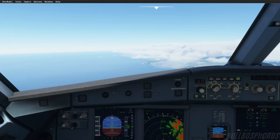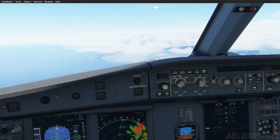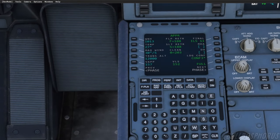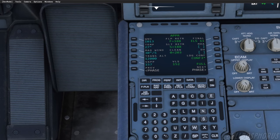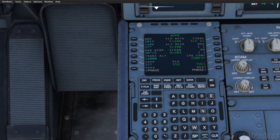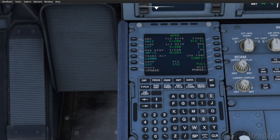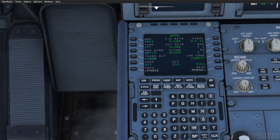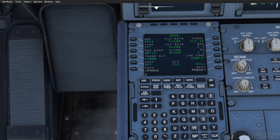Right, for the descending briefing for the landing is QNH 1013. We already did it on the briefing, I told you, and these are the information. Temperature 27, wind from 030 at 5 knots, transition altitude 12,000. Approach speed is 157 and the landing speed should be 152. Final approach ILS 11, decision height should be around 200 feet. Let's do 100 feet.